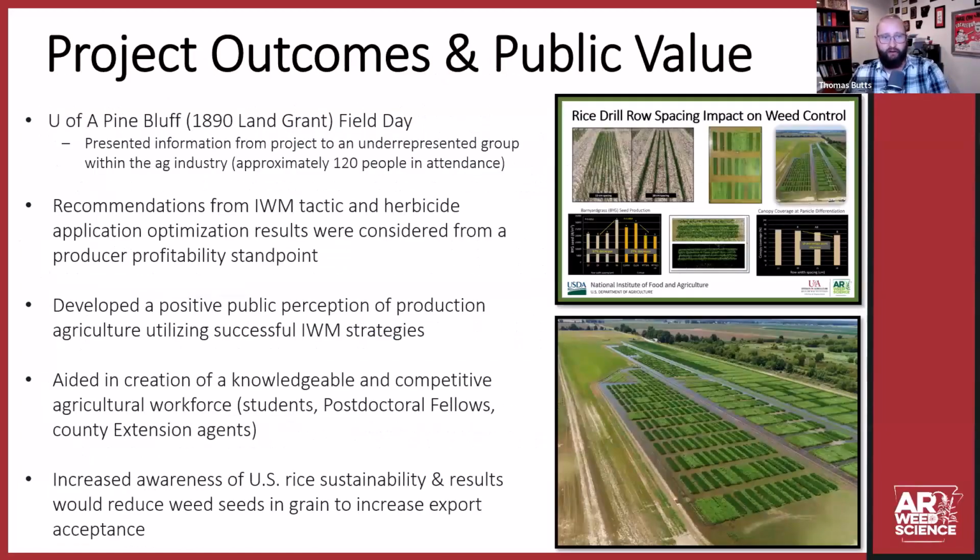As far as project outcomes and some public value things, we were actually able to talk about these projects in a couple of different field days, but one in particular was the University of Arkansas Pine Bluff, which is an 1890 land grant university. We were able to talk about it at that field day with a lot of underrepresented groups within the ag industry, and approximately 120 people were in attendance to learn about this IPM approach in that setting. So that was really good.